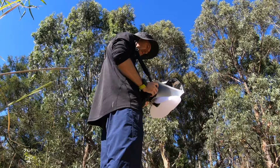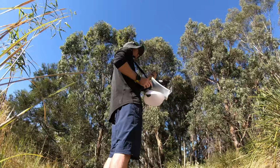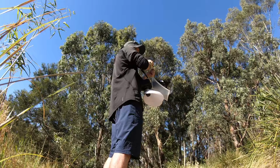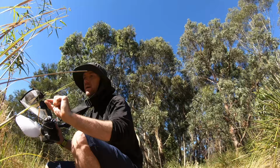Let's up the ISO to 250 and lower the shutter speed to 1/80th of a second. And I'm gonna just change the angle around just a little bit. Hopefully the stacking has worked. I've taken 6 individual frames.